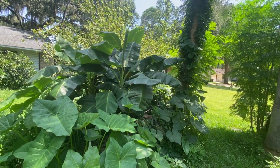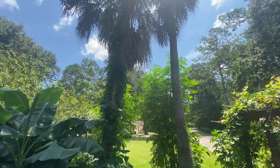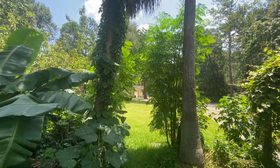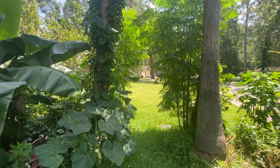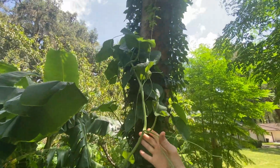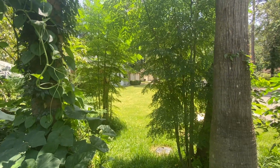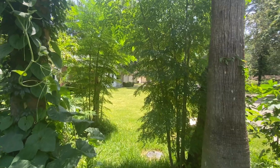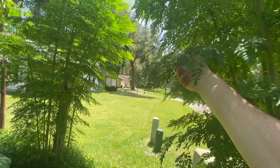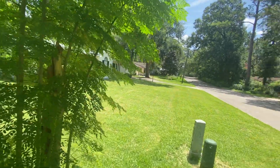A banana circle, and between the two towering trees, which is cool because vines are growing up these towering trees, including a Seminole pumpkin, which is growing up one of the palm trees. Through this little tunnel here, we've got moringa flanking either side. Really highly nutrient dense. Kind of tastes like horseradish.